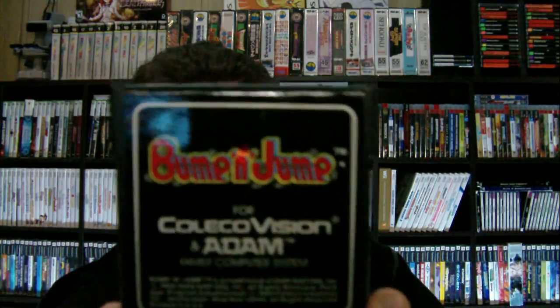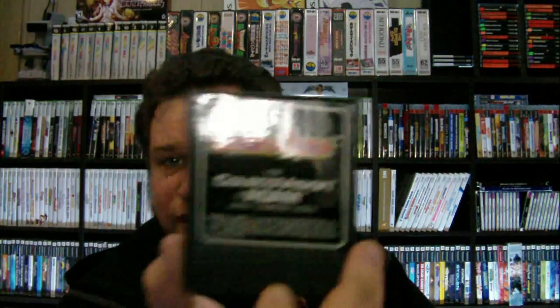I had to get this one for the ColecoVision, Bump and Jump. Paid $9.95 for it. A little bit more than what I really wanted to pay for it, but I like Bump and Jump, so it's a ColecoVision game I didn't have, so I had to get that.